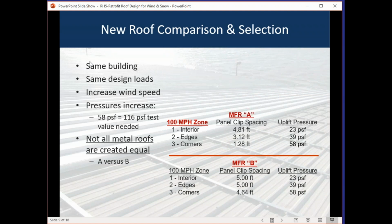Now I'm going to show you 2 different manufacturers. I won't share with you who they are, but they do vary from one manufacturer to the next. Manufacturer A, same wind zones, 100 mile per hour wind speed, same everything. Now you can see the pressures are the same, but look, manufacturer A was 4.81, and in the corners it was 1.28. Manufacturer B has a stronger roof.